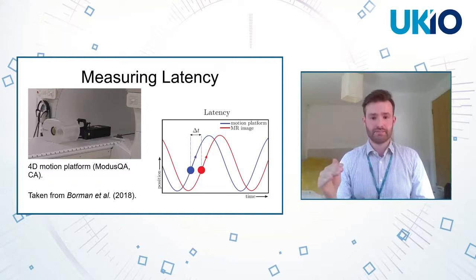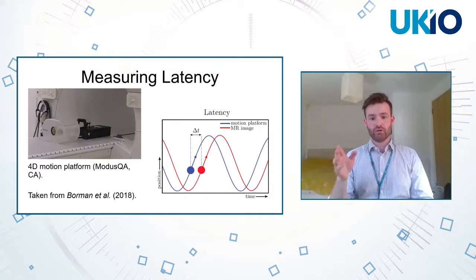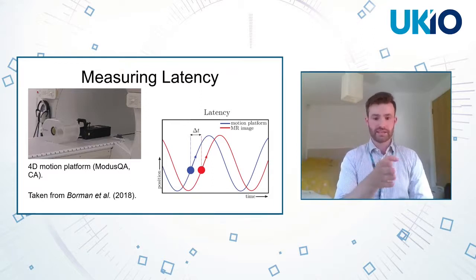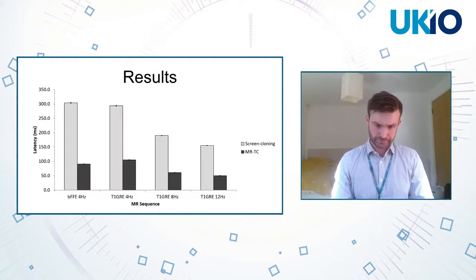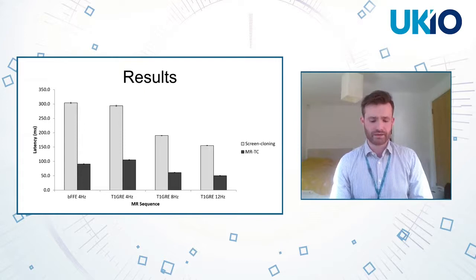Latency could then be determined by looking at the phase difference between the time-position curves of the phantom motion as provided by the motion platform and the position derived from the MR images. For the research PC setup, shown in black here, the latency was found to be between 50 and 105 milliseconds across our range of MR sequences. That's T1 GRE sequences at 4, 8, and 12 hertz, and then a further BFFE sequence at 4 hertz.